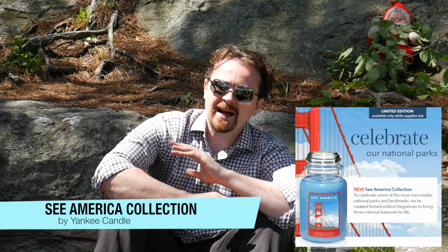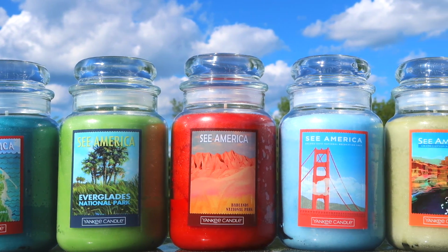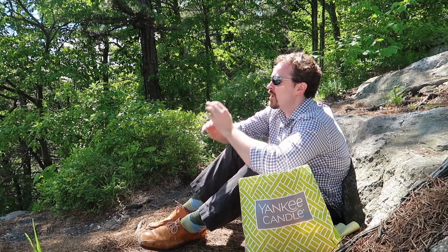All right. So several weeks ago now, Yankee Candle released a brand new collection called See America, and I'm absolutely fascinated with the idea. I think this is exactly the right step, the right approach. I've always been intrigued by fragrances that were linked to a very specific location. And that's exactly what they've done here. They've chosen 6 national parks, and they use those parks as inspiration to create the next 6 fragrances that you're gonna see. So let's jump right into it.